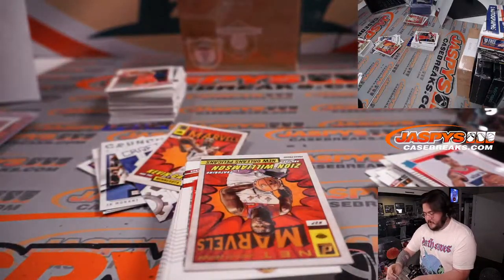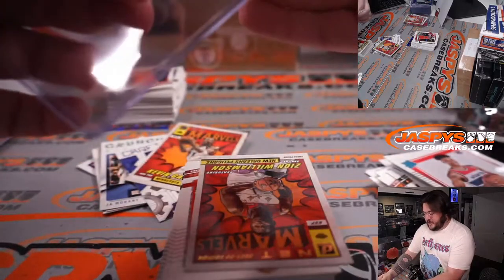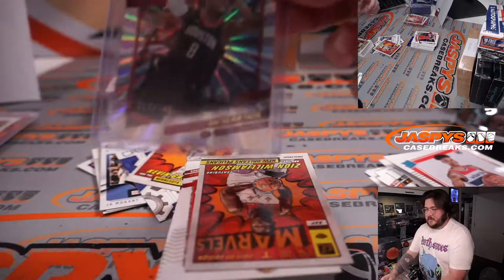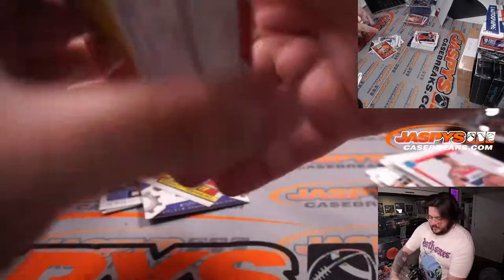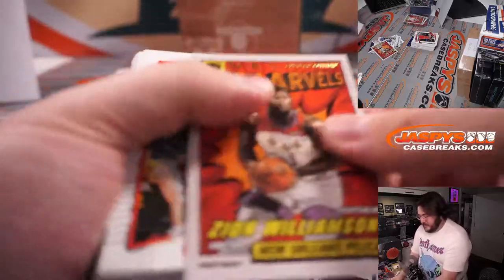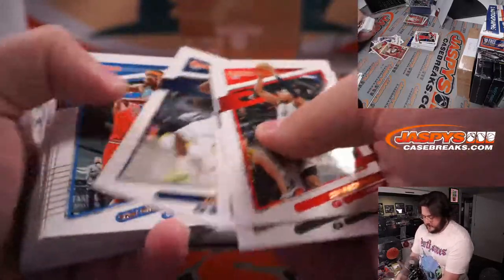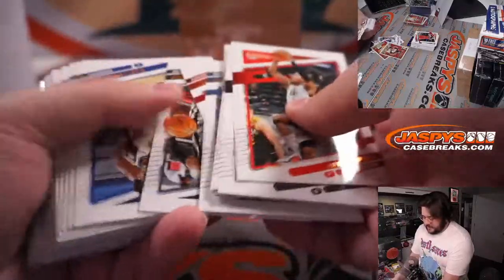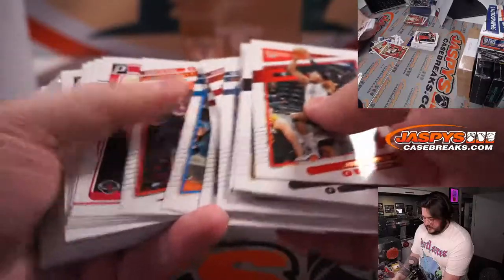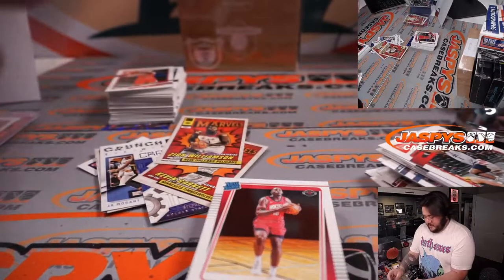David O. 17 out of 149 on the Jayshon Tate gray. Reflective. Nice. And the Net Marvels. Zion Net Marvels. Nice one. John Moran's in there. There's our first. Nice. Jalen Green, rookie for the Rockets. David O. Heating up.